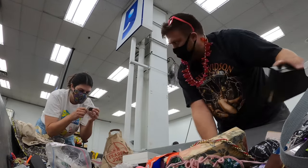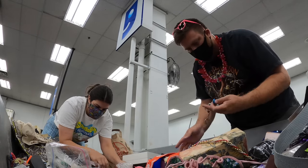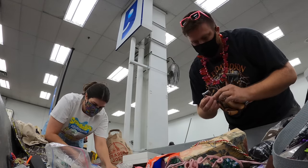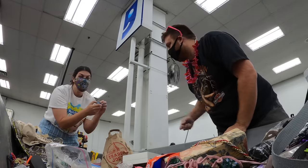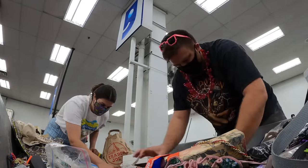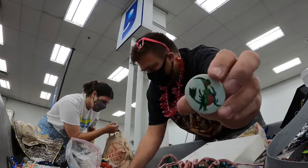Pop socket. What is it? Pop socket. For your phone. Change purse? It's so cute. There's a Pokemon button. That's pretty awesome.